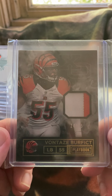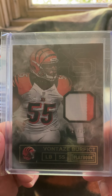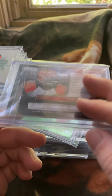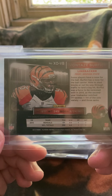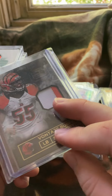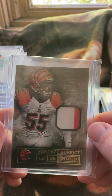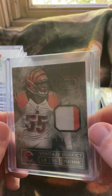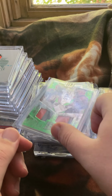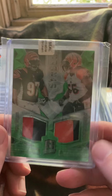So this is also 2014 Playbook. This one is out of 25. I believe this would be the O version. Also game used. So kind of a cool design with the smoky background. Oh, we've got an emerald again.